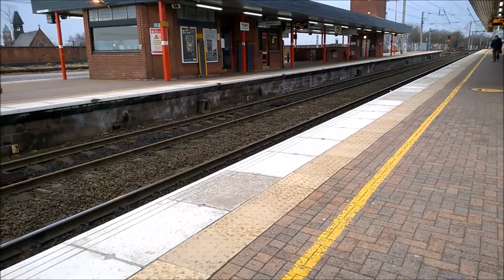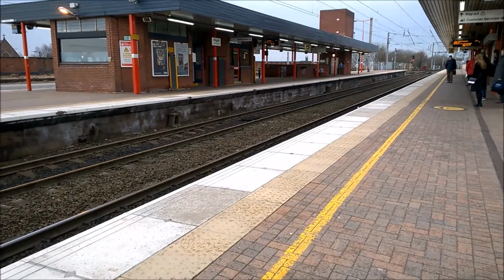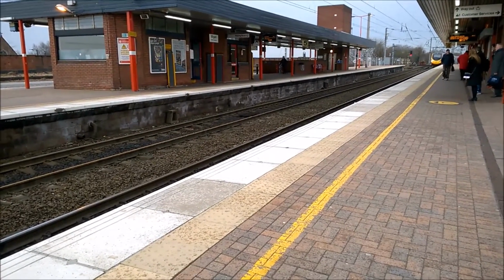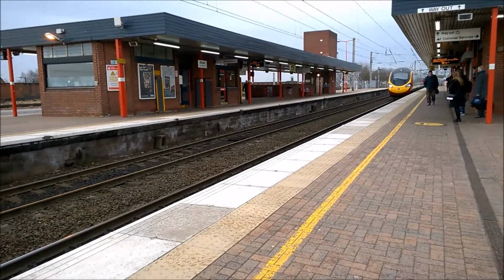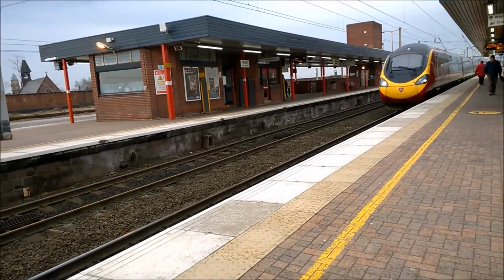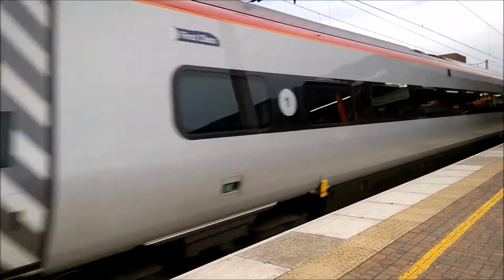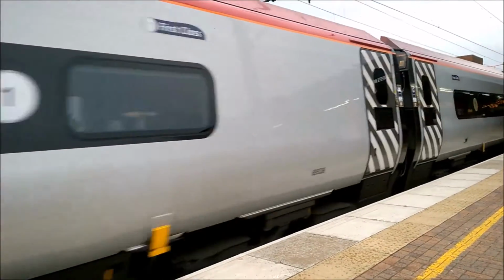Anyway, the London Euston train is now arriving. Also making a stop at Warrington Bank Quay, which we will be visiting tomorrow. Again, there are 2 Warringtons, we'll be doing them both in one video. It is 390-136. Wow. On its way down from Carlisle.